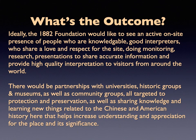Ideally, what the 1882 Foundation would like to see is an active on-site presence of people who are knowledgeable, good interpreters, and those who share a love and respect for the site, doing monitoring, research, presentations to help share accurate information and provide high-quality interpretation to visitors literally from around the world. There would be partnerships with universities, historic groups and museums, as well as community groups, all targeted to protection and preservation, as well as sharing knowledge and learning new things related to the Chinese and American history here that helps increase understanding and appreciation for the place and its significance.